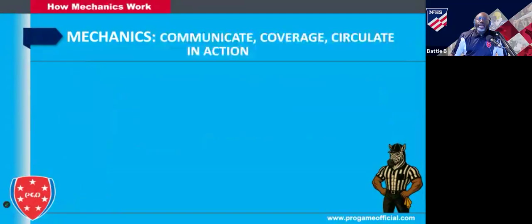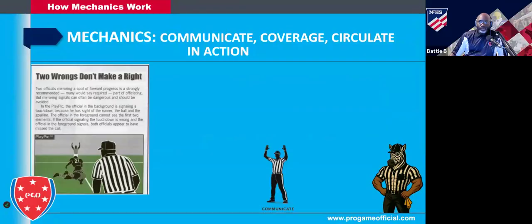What are these major three? I'm glad you asked. Two wrongs don't make a right. We do not mirror touchdown signals. We do not mirror them. You don't need two officials giving a touchdown signal.